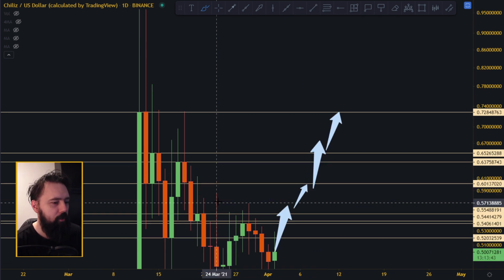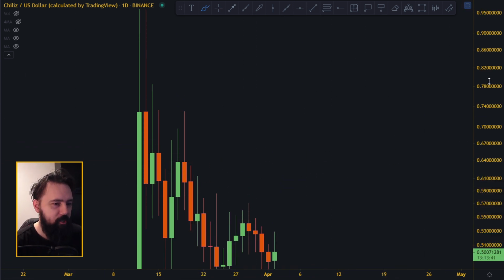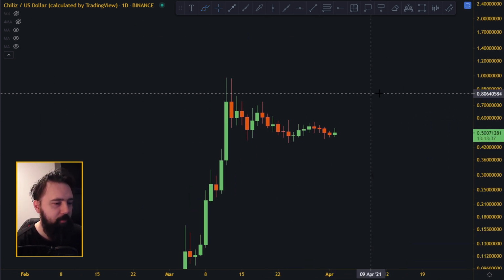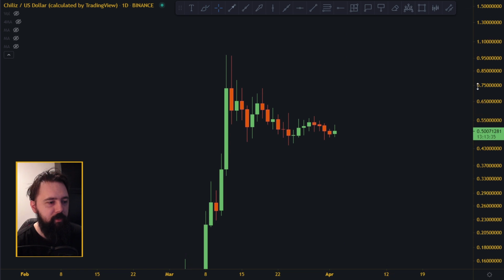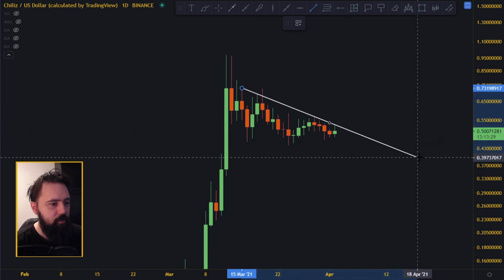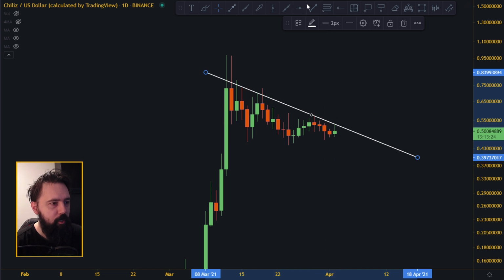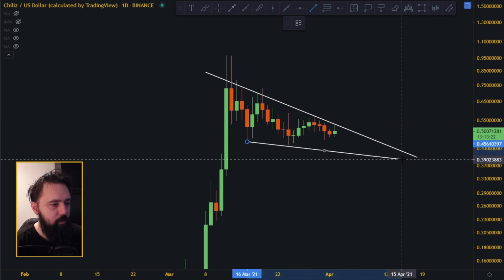And I'm going to show you the target where I think this might actually go. So this pattern over here can be looked at two ways. Number one, it can be looked at as some kind of falling wedge, which would confirm this breakout if we actually start getting it. So it might be looking something like that. You can see that we are not yet out of the wedge. It might be looking something like this.